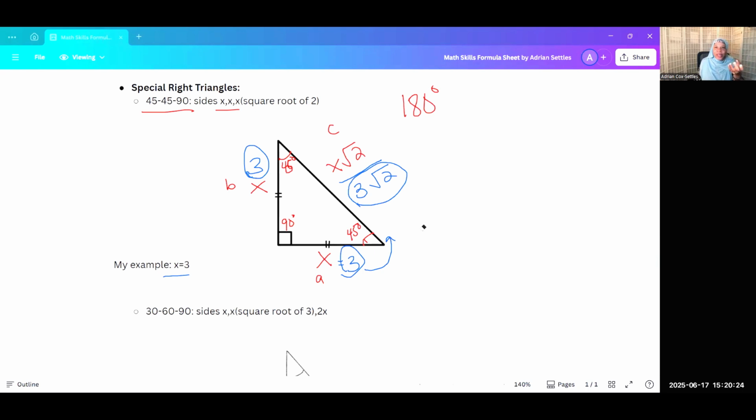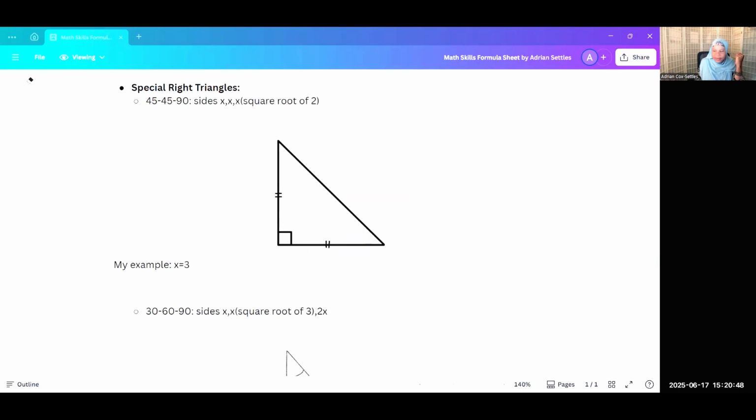For the special right triangle, I might make a separate video because there are so many things I want to show you. But for the general purpose, this is all that's needed for everything common among the different tests. So 3, 3, and then 3 square root of 2. All right, let's go next.